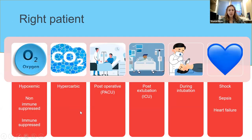So which types of patients have you seen? These are the patients that we've mentioned, hypoxemic patients. And the subgroups within these could be patients that are non-immune suppressed or immune suppressed. Patients with hypercarbia, which is really important because we didn't point that out. That is a problem within the guidelines. I'll mention that. Post-operative patients, high and low risk, post-extubation patients, again, high and low risk.